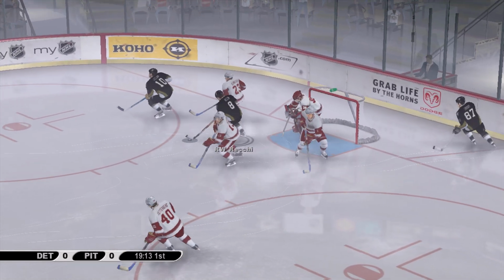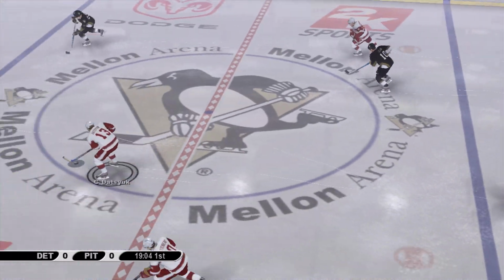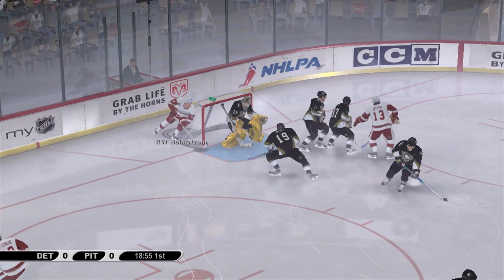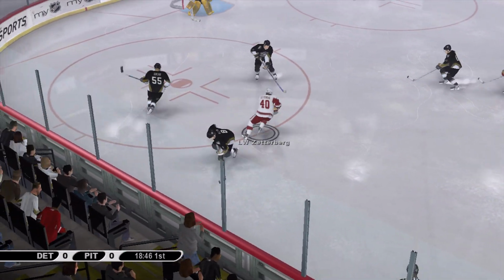Oh, what a chance for Pittsburgh now. Passes over to the left wing. Hasek with a pad save and with the puck at center ice. Gottsuk over to Holmstrom. Tipped and a save. Sends it to the defenseman. This is a pretty good collision.